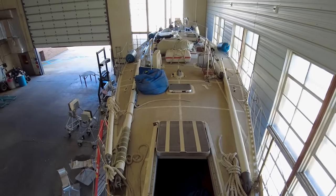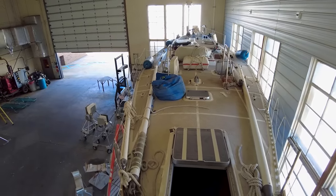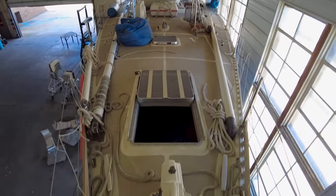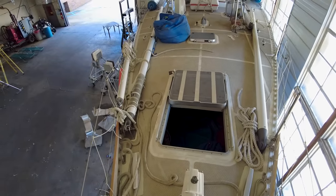Good looking boat. I think a good looking deck layout for sure. Practical. I would like to see slightly higher lifelines. But aside from that, I like it. Seems like the deck is in relatively good shape given the current condition. Just needs to be cleaned up.